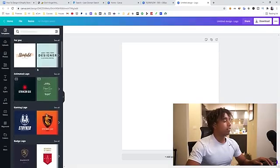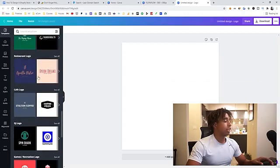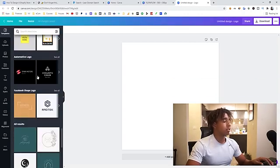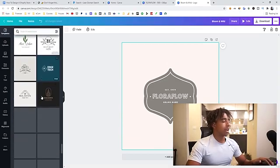Canva has a bunch of these logo templates already built into the app, and it's actually what I use to build the Flora Flow logo. You can literally scroll through their library and find a clean logo for your brand in seconds.